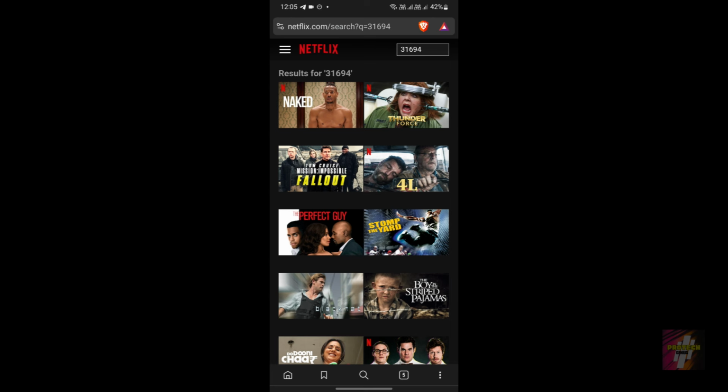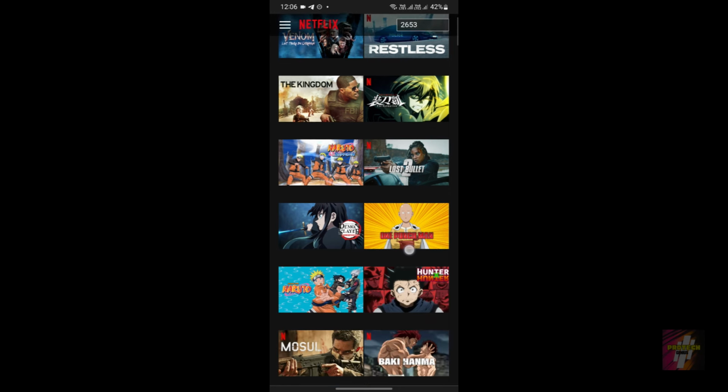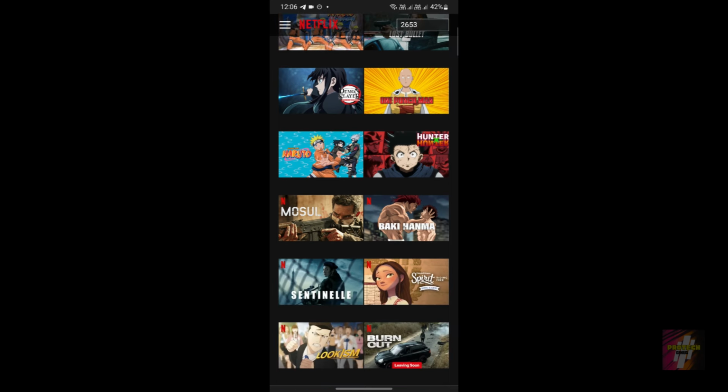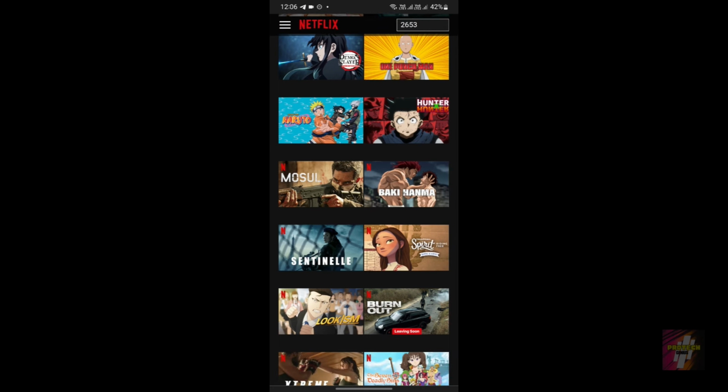So guys, the thing is that these are secret codes for people who spend more time searching for what to watch rather than actually watching it. So for example, 2653 indicates anime action movies. I don't know why Venom, Restless, The Kingdom are all classified as anime action, but other than that, Demon Slayer, One Punch Man, Naruto, Hunter x Hunter, Baki, everything is going to be anime action movies, which is worth giving a try.